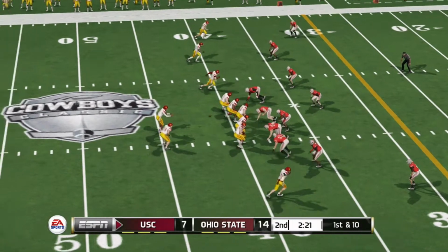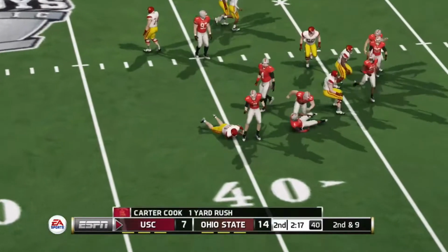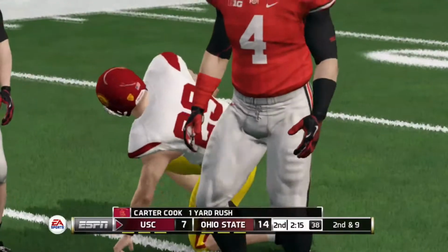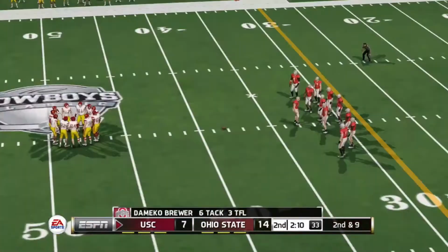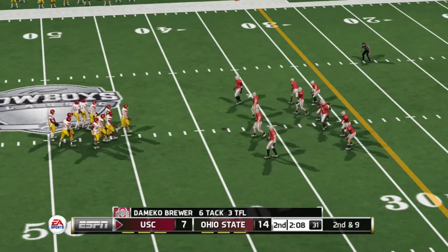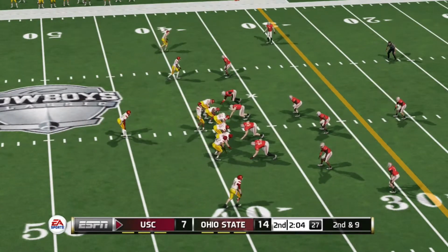4 wide, trips top of the screen. They'll go back to Cook, bouncing his way around and off tackle. He gets 1, but not much more. That's not his game, draw plays and outside run plays. Got to give him downhill out of the I form or out of a pistol. Get him going downhill. Now they've got Bernie in the backfield.